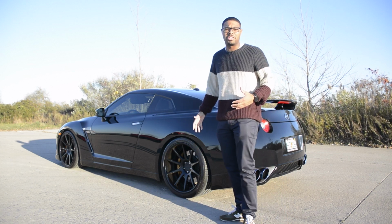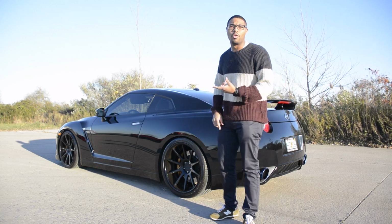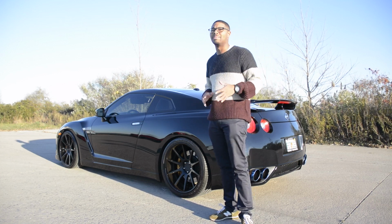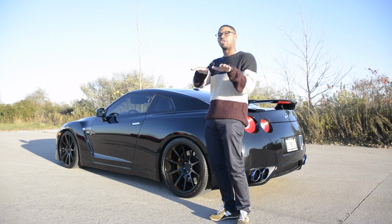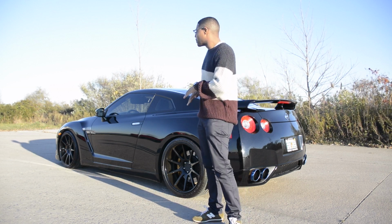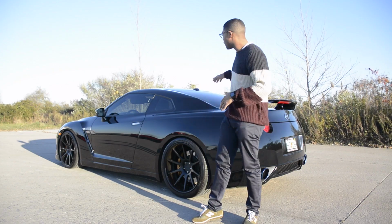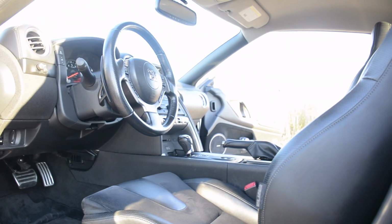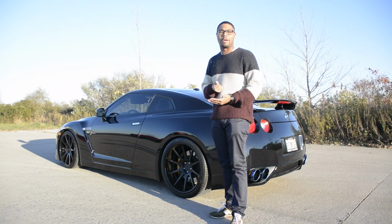And what is so special about GTRs? A number of different things. They're all-wheel drive, they're dual clutch transmissions, you can daily them. To maintain them is not much, except for when you start really going into the heavy modding with these vehicles. But it's pretty much your everyday sports car. You do have full leather interior with Bose sound system, navigation, all that other stuff. But that's not what we really care about with GTRs. We care about that power.